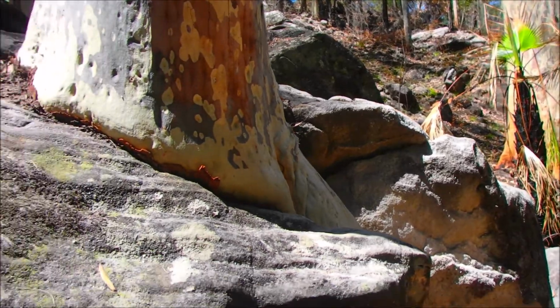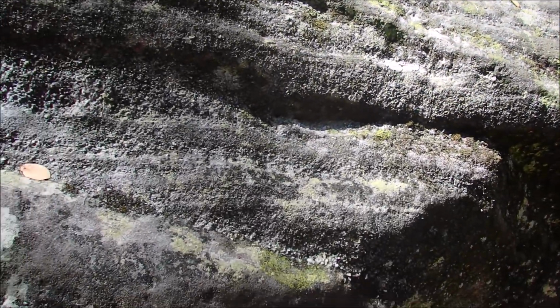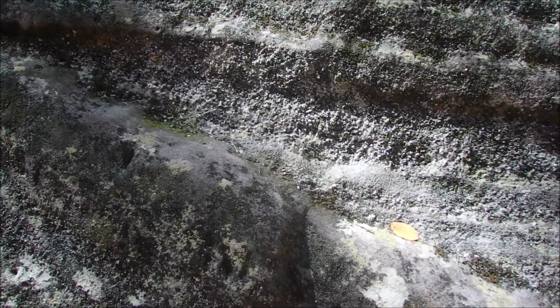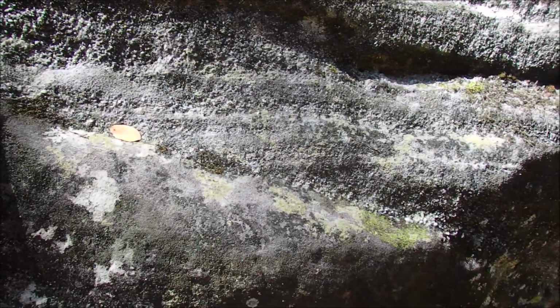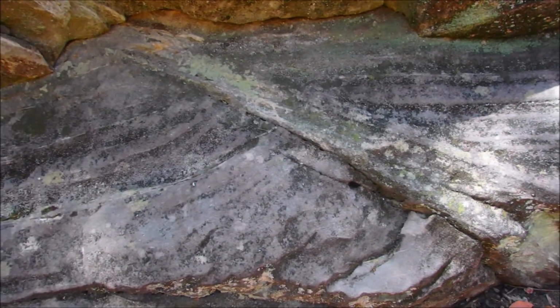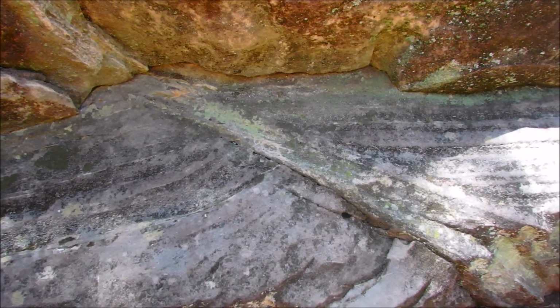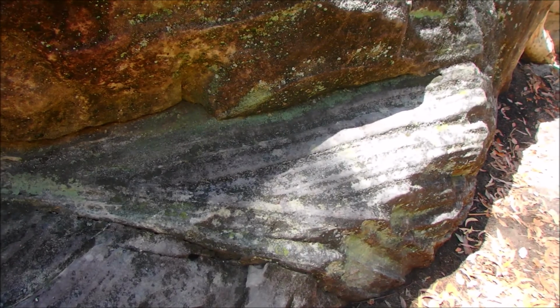The rock through here is just the sandstone. These are basically pieces of sandstone that have fallen down from the top, and you can see the layers of deposition within them. And there's places where it suddenly changes angle really quite sharply. That is simply because this was all river sediments laid down somewhere in the order of 180 million years ago on the bottom of a river.